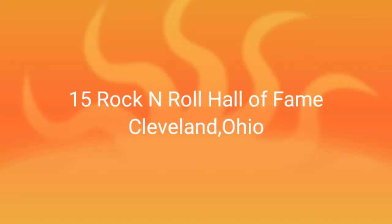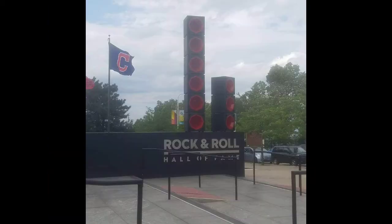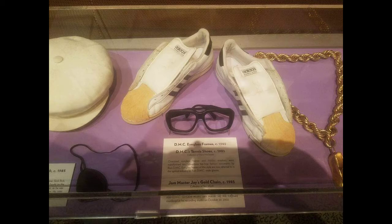Number 15, Rock and Roll Hall of Fame, Cleveland, Ohio. The Rock and Roll Hall of Fame was very enjoyable for me. Located in downtown Cleveland on the shores of Lake Erie, just blocks away from the Cleveland Browns Stadium, the museum documents not just the history of rock music, but includes hip-hop pioneers, R&B, as well as pop music. The building was established in 1983 by the founder and chairman of Atlantic Records.